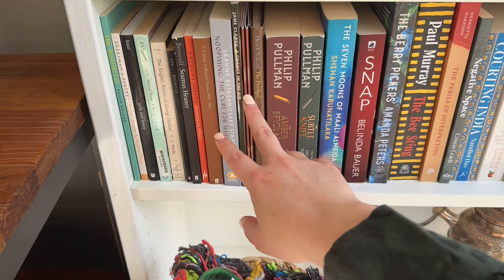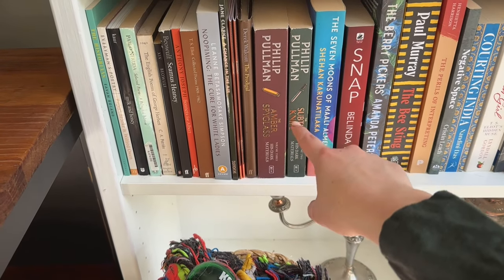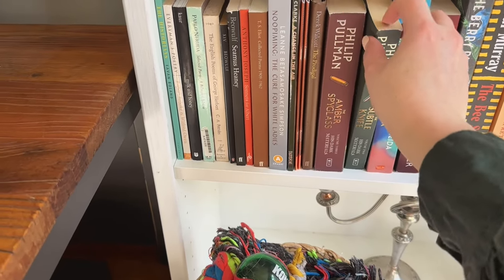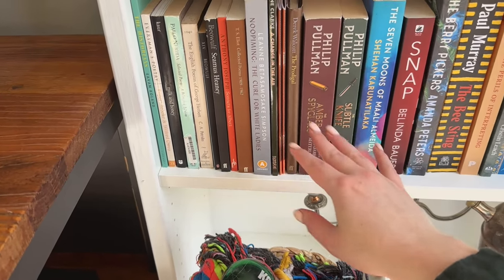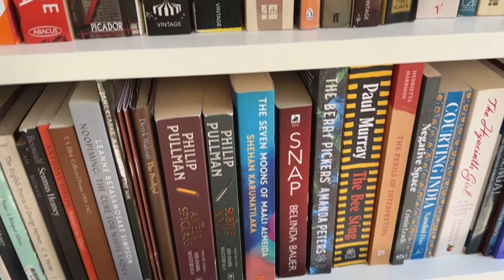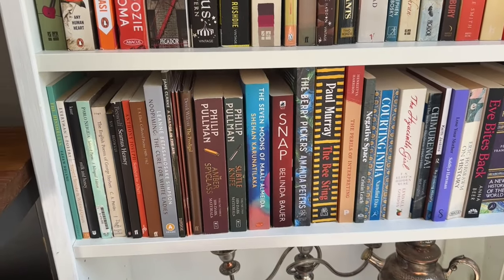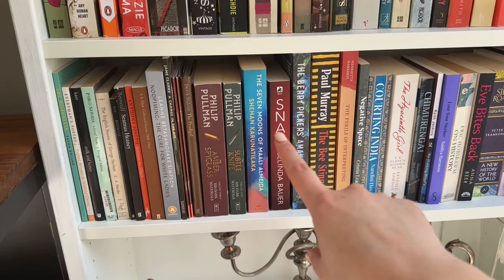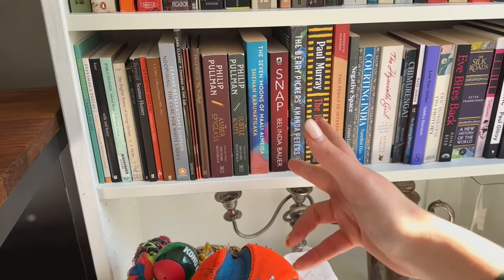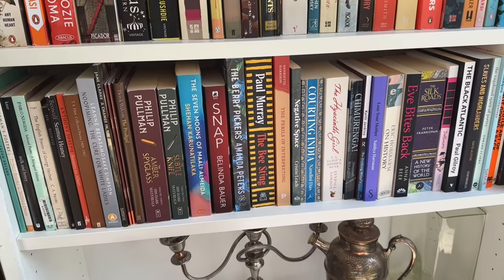Non-fiction short story thing. Philip Pullman, I've obviously read. I'm so bleak that I don't have Northern Lights in this edition. I'm desperate to get hold of it, but I buy most of my books secondhand, so I need to find a secondhand version of that. Let me just adjust my seating here. These are new acquisitions that I got from my secondhand bookstore, so they shouldn't really be in here. Maybe I need to create some shelves that are like recent acquisitions.